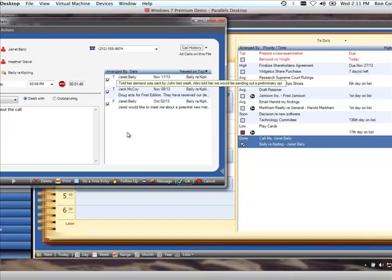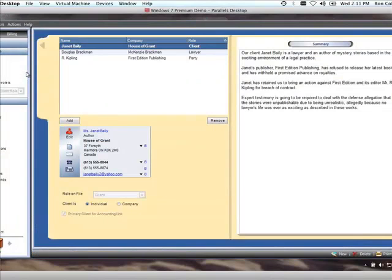But wait, maybe I need to know more. Maybe I need some specific facts about this file. No problem. I can just click the name of the file, and here Amicus Attorney has opened for me a full client matter file. This is the Bailey Reed Kipling matter that I'm acting for her on, and as you can see, I'm representing a fellow lawyer and her issues with her publisher.